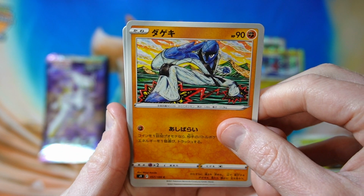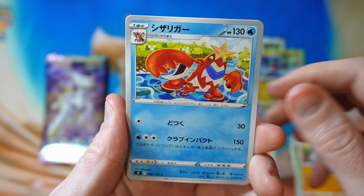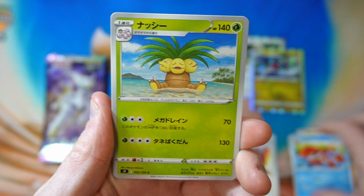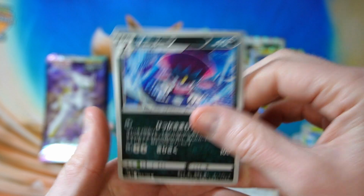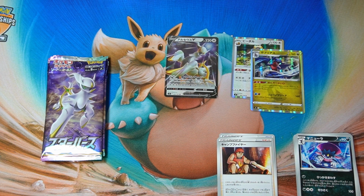Haven't seen too many come out of this set yet. I don't think we've had any come out of loose packs, and the premium trainer box as well, so. Oh, that's the last card. We would love to see one today.